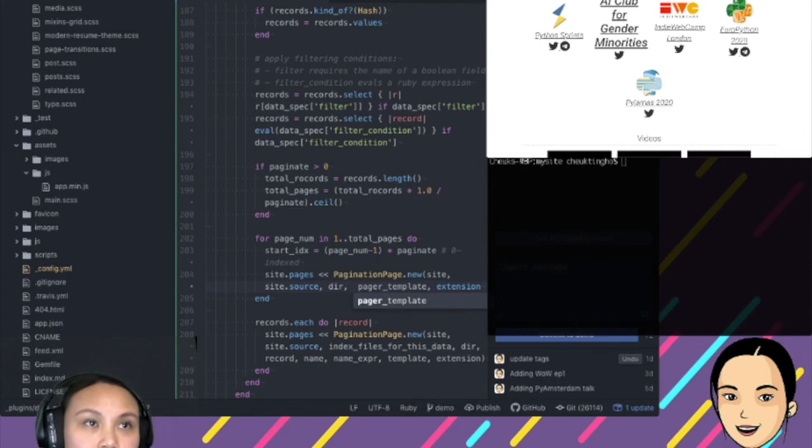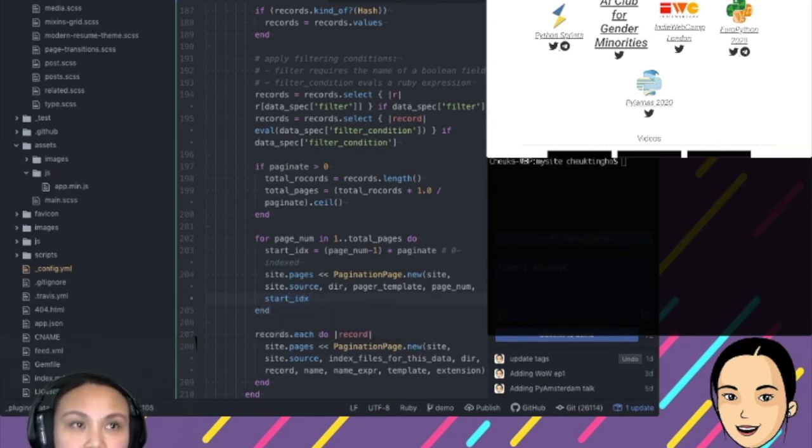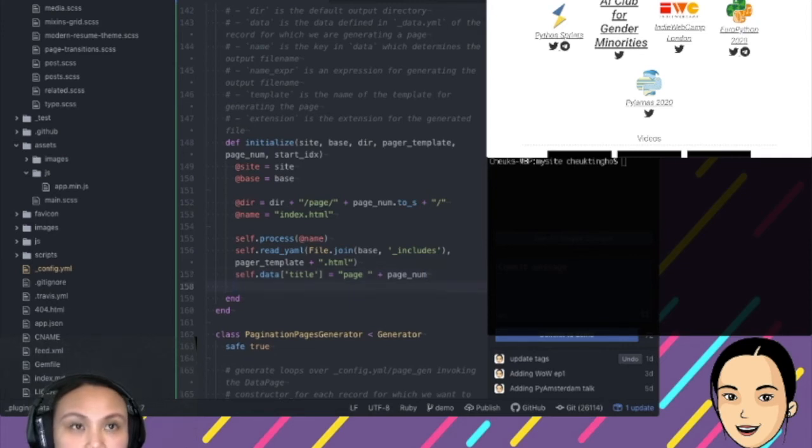Right. And extension, I don't need it, but I have a page num. And now I want to pass in my start index as well. Because this one we've got to pass back to the page, it's got to be a parameter that I can use in the page. So I need to pass it back here. So I've got to go back and add this in, because otherwise we will have a bug. So let's go back here. Right, page num and start index. So I have to pass it back to start index. This is adding new data for the page. So what I gotta do is self dot start index is equal to start index.